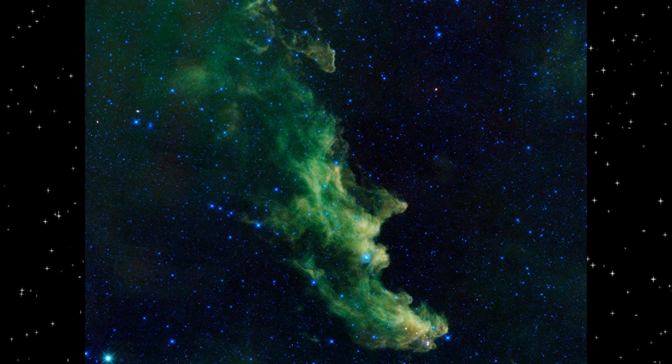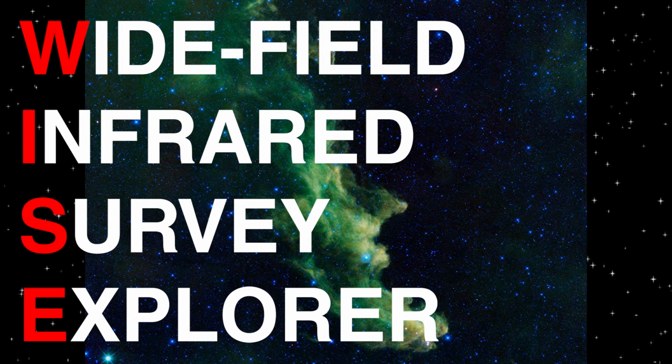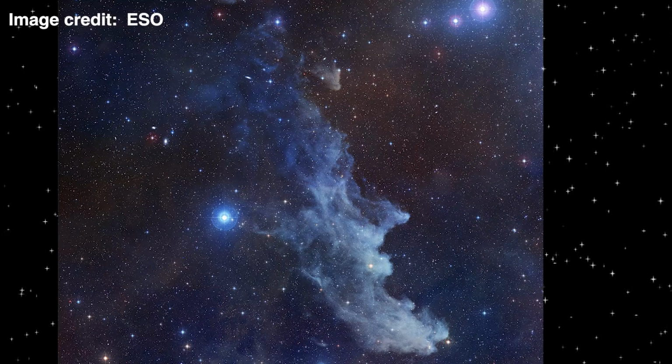This photo was taken using infrared light by NASA's Wide Field Infrared Survey Explorer, presumably named this because they really wanted their acronym to spell WISE, and then coloured green, presumably for an added witchy feel. You can see it here in a different colour, which is equally awesome.